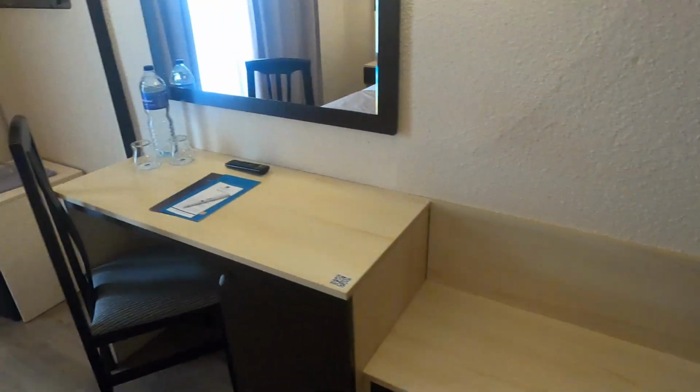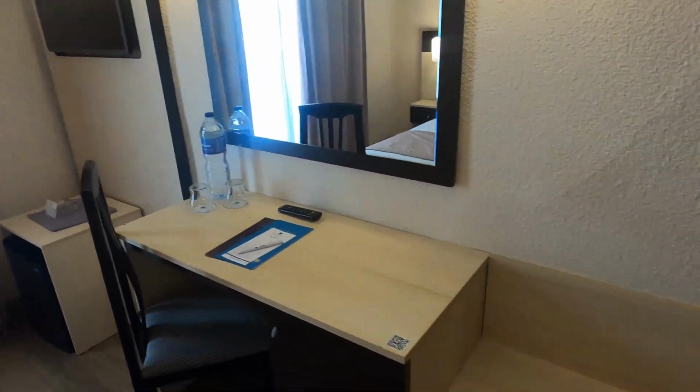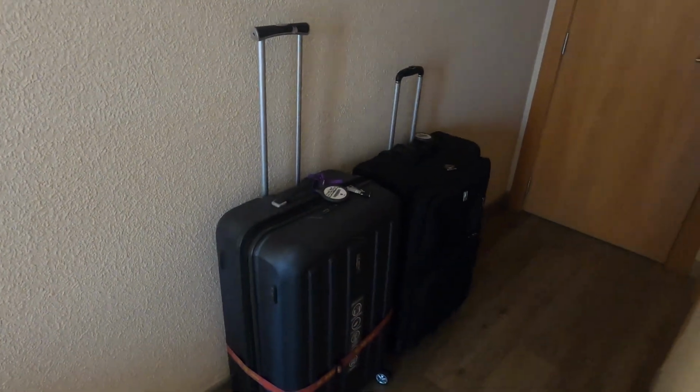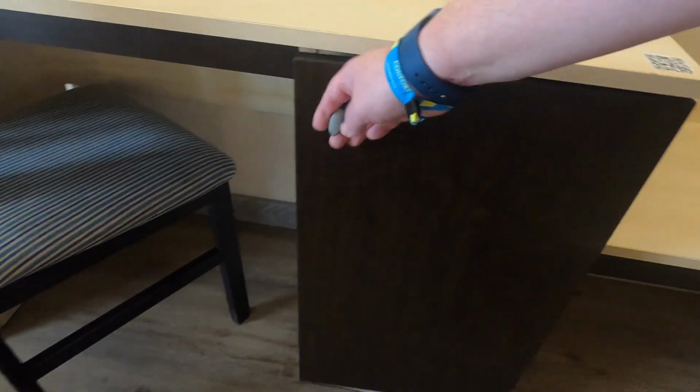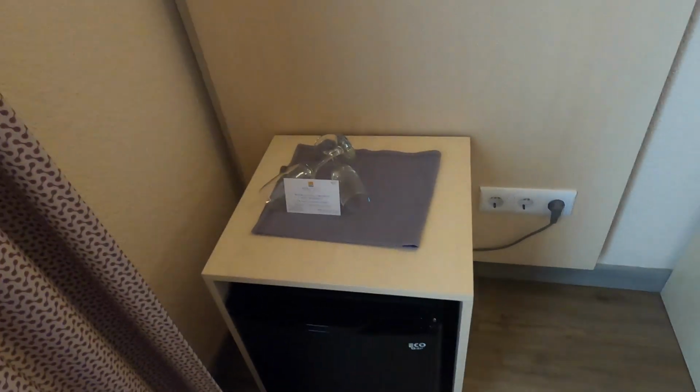There's a desk area, stroke dressing table just there. There is a complimentary bottle of water and 2 glasses, and a luggage storage area just there, although it's not a massive luggage storage area, certainly not big enough for our 2 big bad boy cases. Underneath the desk here is some more storage space, and to the left of the desk are 3 plug sockets, so that's good, a nice bank of plug sockets down there if you've got things to charge.